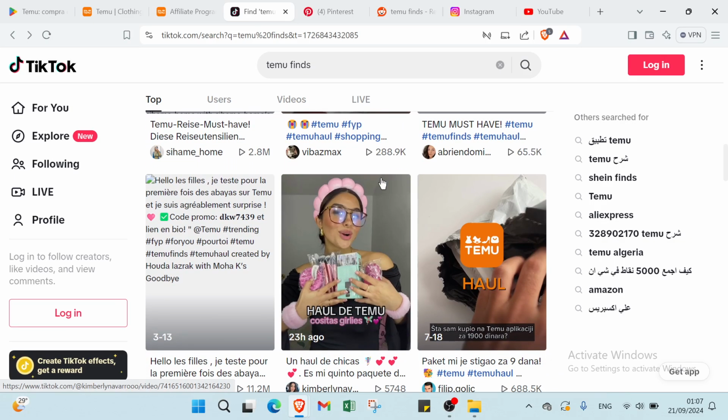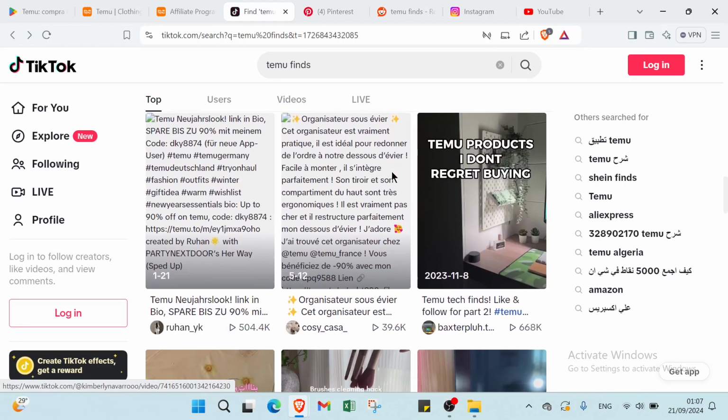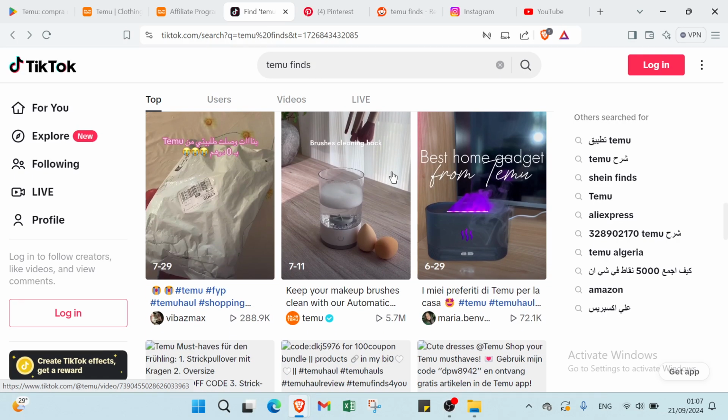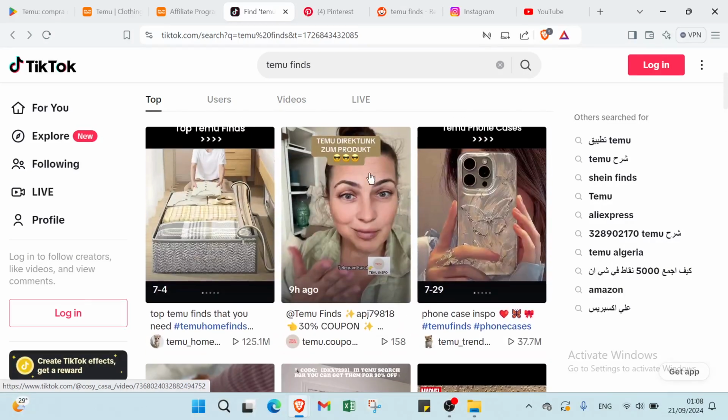Engage with your audience by responding to comments and encouraging them to check out the products. Use trending sounds and hashtags to boost visibility. As viewers click on your links and make purchases, you will earn commissions on those sales. So this is how it works with TikTok.